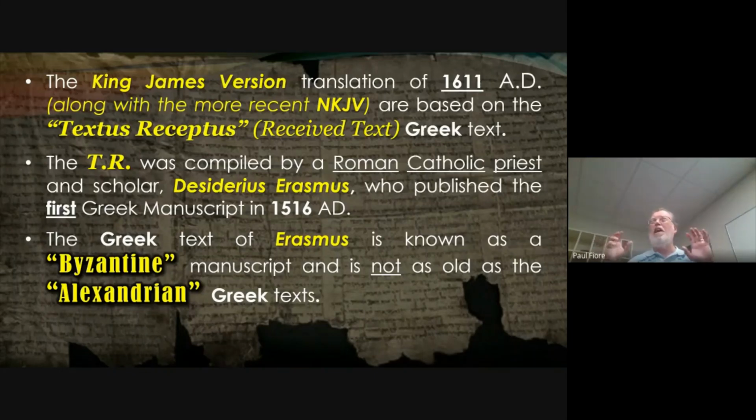So now we have an issue. We have these folks over here saying we've got the oldest, and we've got these people over here saying we've got the closest to the original. Both of them.